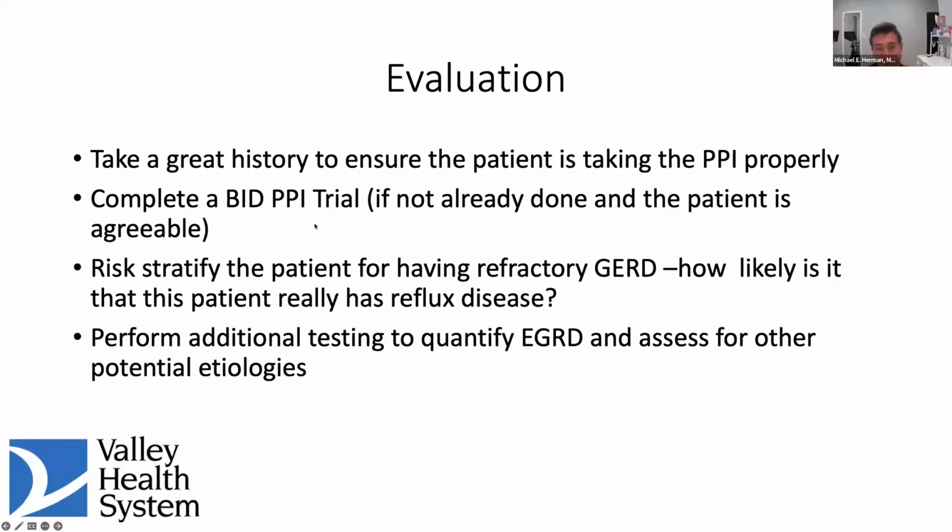So obviously we want to take a great history when we're talking to these types of patients. You'd want to consider empirically putting someone on a PPI like Prilosec twice a day, just to see if they do respond, because that usually is the highest dose we prescribe.